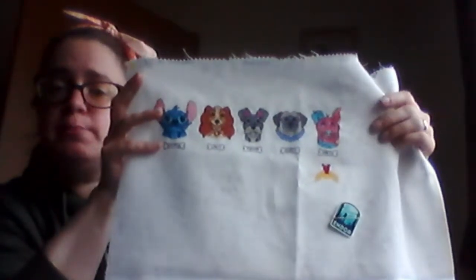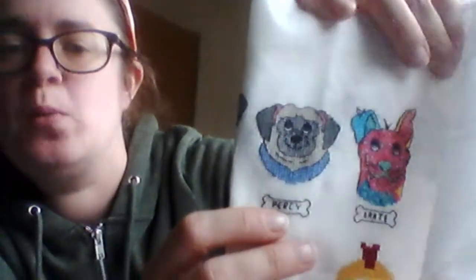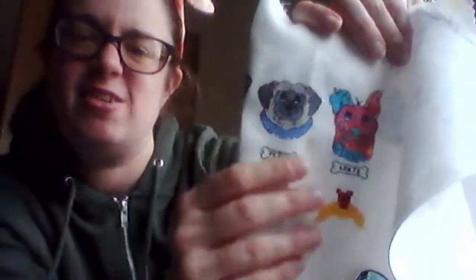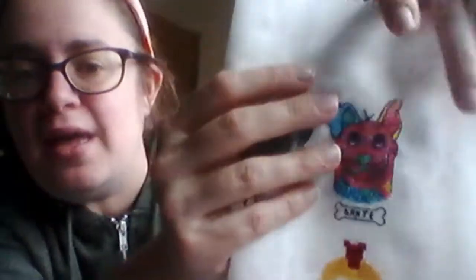So Percy is in Pocahontas. A lot of people had changed him to have like a grumpy face, which I did quite like, but then I was like, oh, I like him smiling. He's cute. And then Dante from Coco, love him. A bit of confetti going on in him, but he was worth it. And then this is the top of Stella.